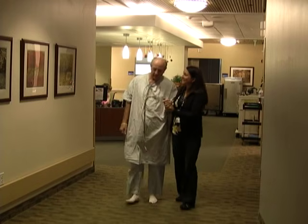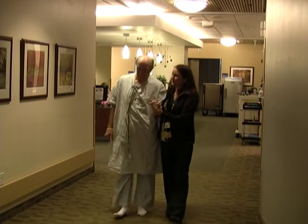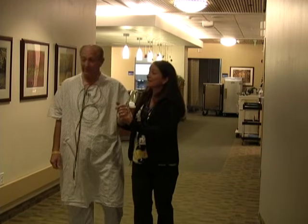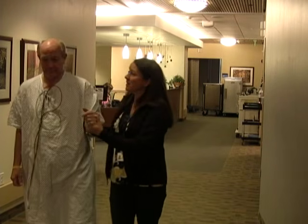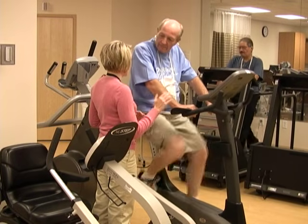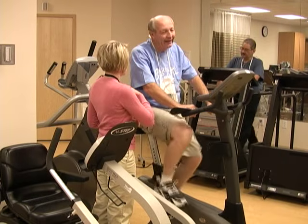Besides rest, activity also helps your recovery and ongoing health. Cardiac rehab staff will work with you to make a plan to increase your activity during your first few days at home and then work into regular exercise. Participating in outpatient cardiac rehab is strongly encouraged and can help to keep you on track.